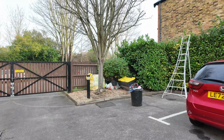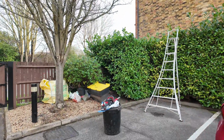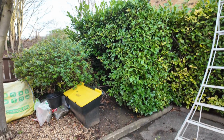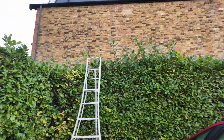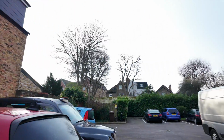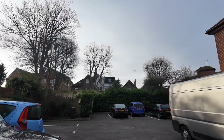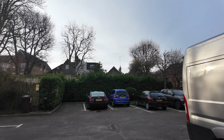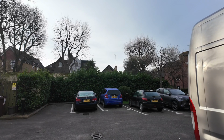First job, got no cars in this space, so we'll get this Kress hedge trimmer out and we're going to get the top of the laurel done before the nesting season. Need to also do that one over there, but there's quite a few cars there at the moment. So we'll get that side done, do this side at a later stage.